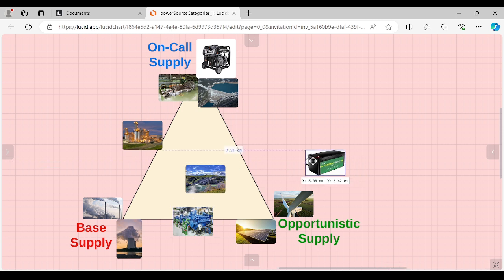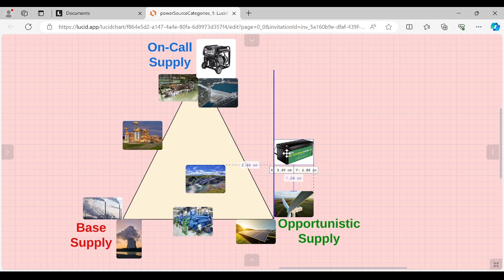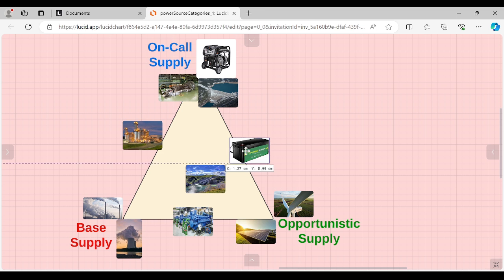Finally, we've got a battery. And this is kind of an interesting one because at first glance, you would think this is an on-call supply because you can turn on the battery and dump power to the grid, but we also have to charge it up, and it also has a limited supply. So it actually belongs somewhere in the middle here because although you can turn it on when needed, it's got traits of being on call. It has a limited supply and you can only use it if it's available or charged up. Therefore, it must also be considered opportunistic.